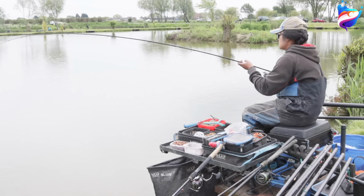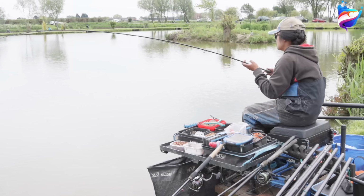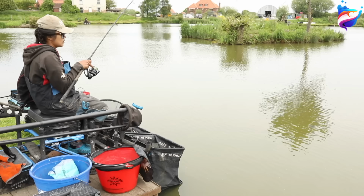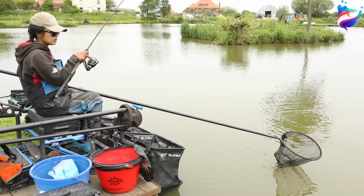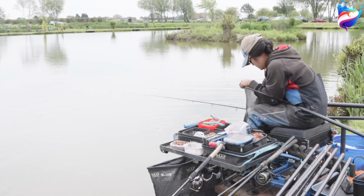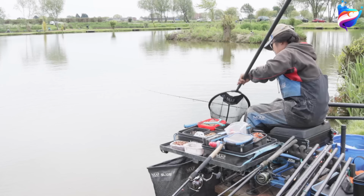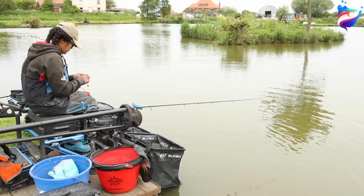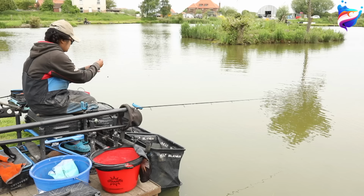Oh, is he coming this way? Yep. Right, we've got him swimming the right way. A bit closer and we can lift him. Oh, not that big. Is he? Size though. There's an angry common. Again. Ain't no bobbing red. Just check your clip.